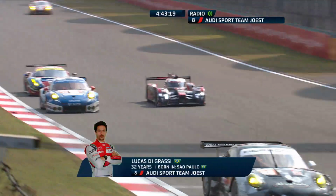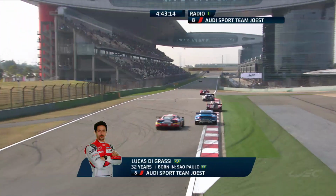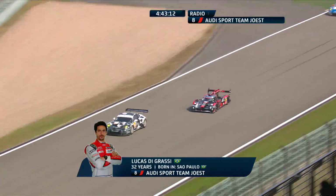How many laps to go? Lucas, we might have had a problem with the fuel rig, so it might be just 4 more laps after this one.